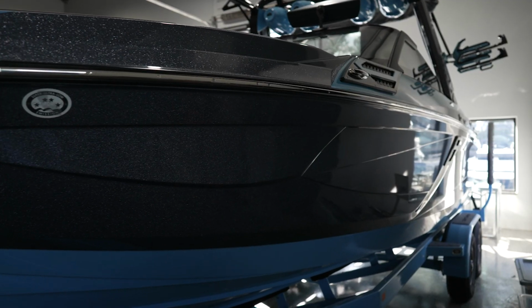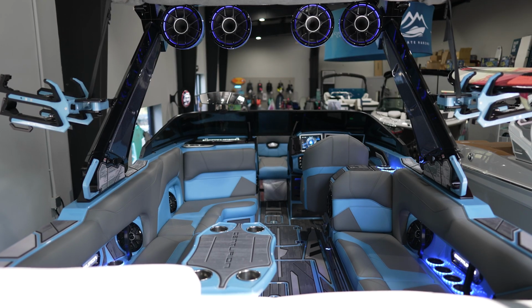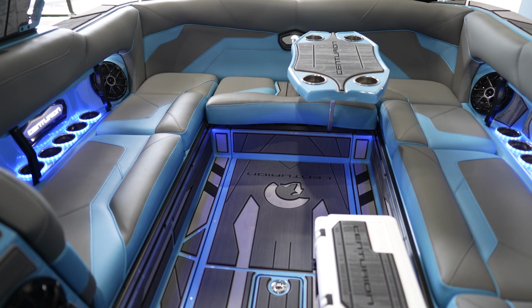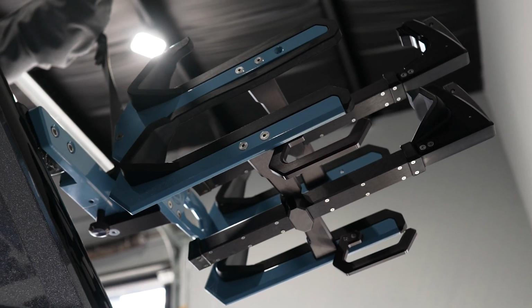A lot of times it's easy to brag as a salesperson, but personally, I'm not a light guy. I'm 250 plus pounds, and having a long, powerful wave makes for a better experience. And I've yet to have any wave better than an Ri245, 265, any of the Ri series for that matter. So we're gonna have an Ri245, which is pretty much the flagship for Centurion, the most amount of ballast you can have on the market in that segment. And what that equates to is the best surf wave and wakeboard wakes and the most fuel efficiency.